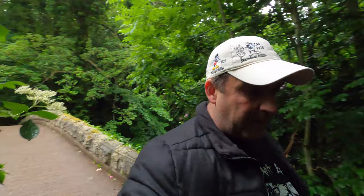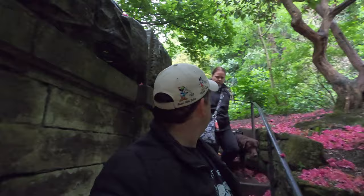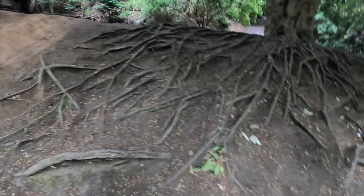Because it is starting to get dark, and it's cold and it's wet, we weren't going to spend too long down here. But I will come back, go down these stairs. I will come back when it's sunny and we'll do a bit more of the park. Park, Dene. What is it, Dene? It's not a park, it's Dene. Look how crazy these roots are. Wow. And another waterfall.